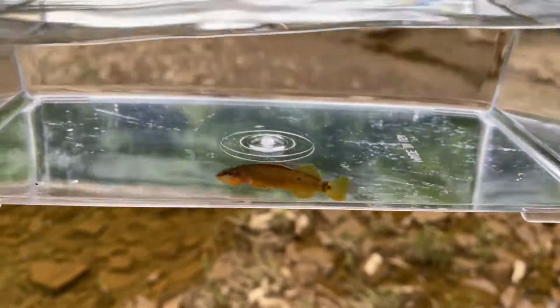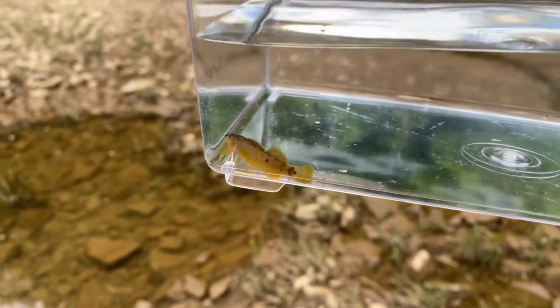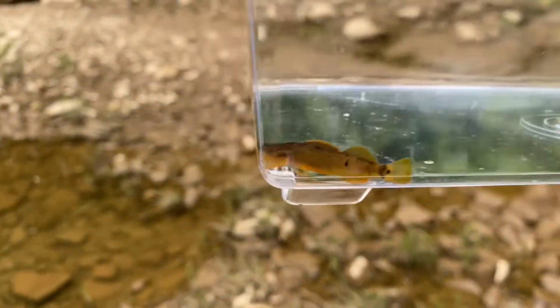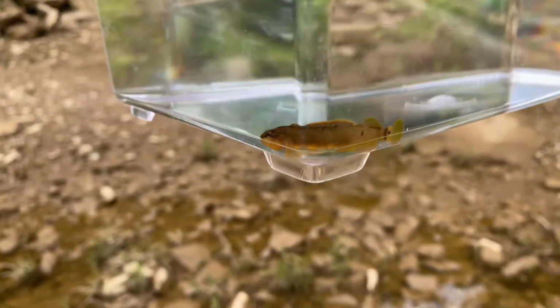But it's also just found kind of here and there. It's found sporadically throughout their range. It's not found everywhere in their range. So it is a special treat to be able to get to see this guy. But anyways, I'm just going to go ahead and move on to the next fish now.